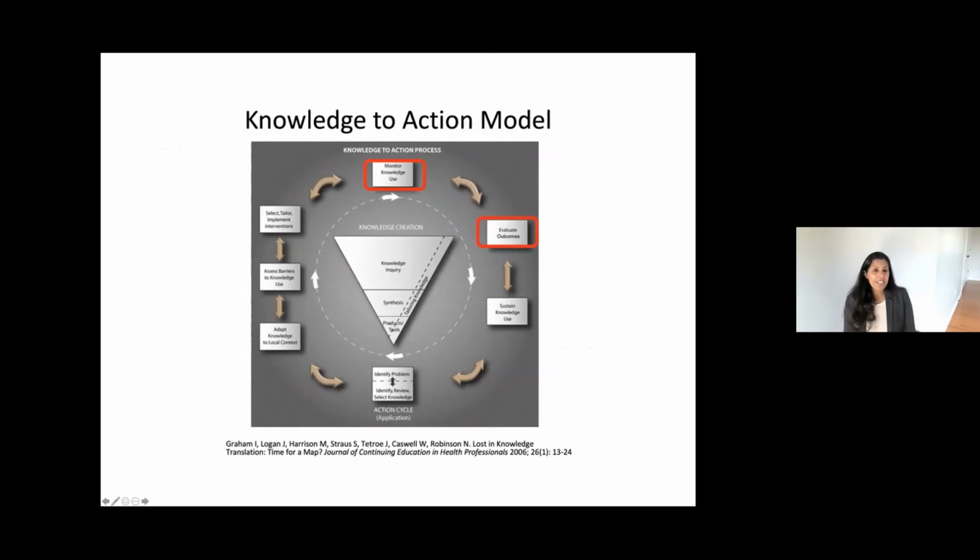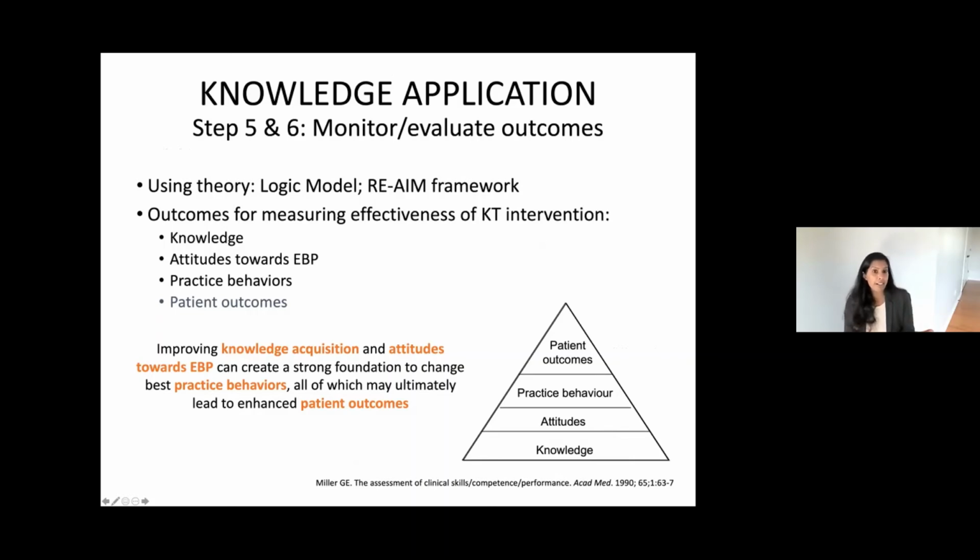So once you've designed your KT intervention and implemented it, the important next step is really looking at outcomes. You could use a theoretical approach to outcome measurement, using a logic model or the RE-AIM framework. But essentially, you really need to think about what outcomes you want to measure, not just patient outcomes. Did the individuals who attended my in-service or educational workshop actually improve their knowledge about that practice guideline? Did their attitudes change in terms of the guideline and its application into their practices? Their attitudes towards that evidence are really important to measure. And then finally, looking at their practice behaviors. Did they actually integrate that guideline or treatment protocol in their practices?